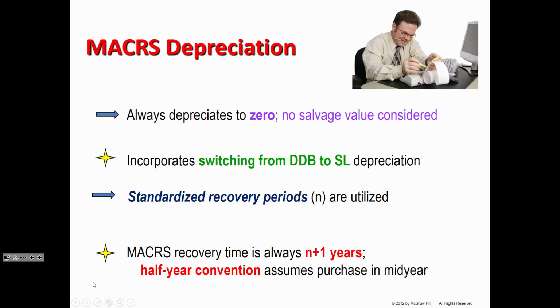The half-year convention means that the IRS, as generous as they are, they want to avoid the situation of people buying an item at the end of the year and then trying to look like you've owned the item the whole year, so getting a lot of depreciation when really you just bought it on December 31st.